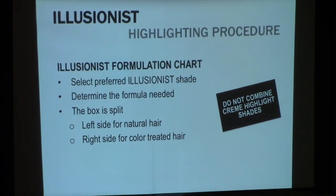The Illusionist shades are not to be mixed. Okay, so this is not calibrated in the way True Integrity is, or how the glazing is, where we said, you know, mix and create as many shades as you want. That is not for Illusionists. We don't do that with Illusionists. They are not meant to be combined, so they like the swatch, put it on them. That's what they use.